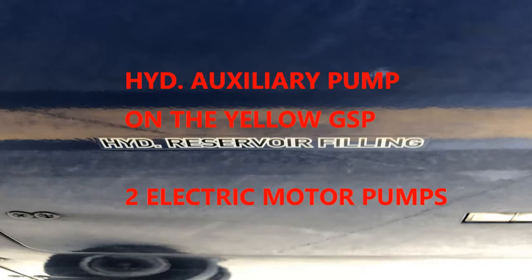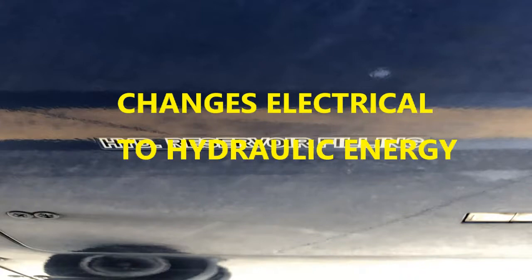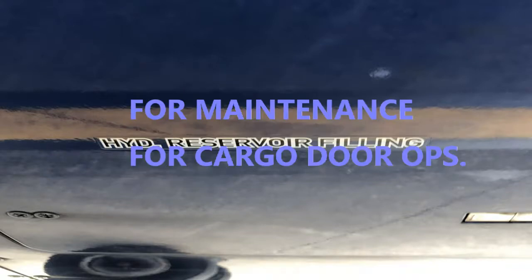So here you have 2 EMPs, electric motor pumps, one for each hydraulic system, and those are installed in the main landing gear bay. All they're doing is changing electrical energy to hydraulic. The electric motor itself is 230 volt, and the hydraulic pump that is there is supplied with power from the electric motor. Now, why does the auxiliary hydraulic system exist? Its function is to provide the hydraulic fluid for maintenance, also for the cargo door operations. That's the yellow system only, and also for brake accumulator refill.